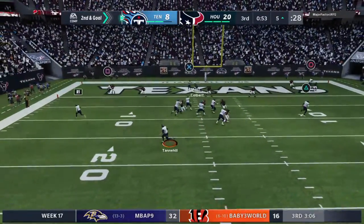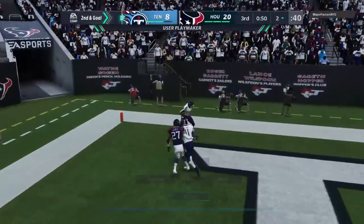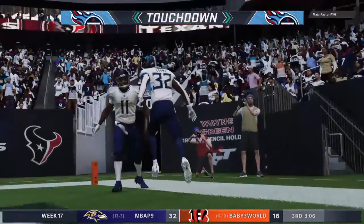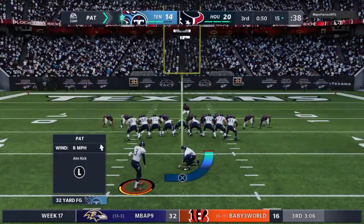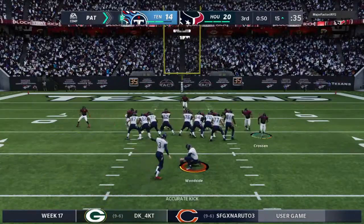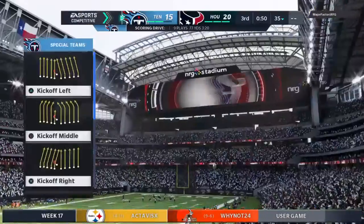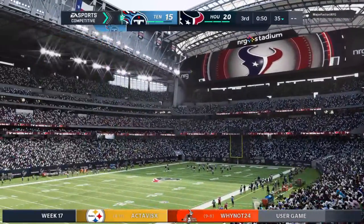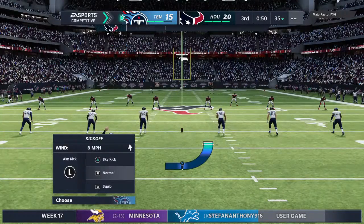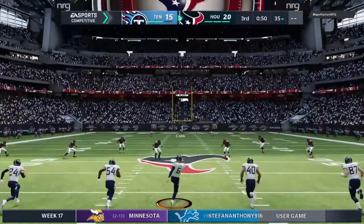Out of the gun, Tannehill steps away to his left. And it's caught in the end zone. Touchdown, Tennessee. Darrington Evans, his 4th touchdown on the year. And the Titans are able to make this a close game again. And this time he gets it to go as it is up and good. Texans 20, Titans 15. A 5-point game now as here comes the kickoff.